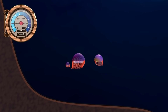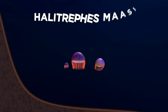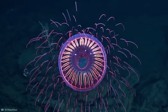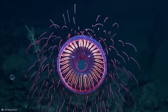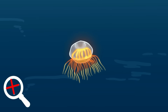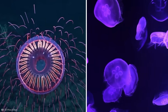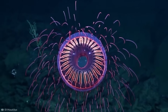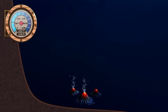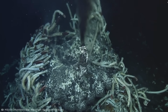Approximately 6,000 feet down, brilliant displays of color still float through the dark. This miraculous creature is the Halitrephes maasi, dubbed the firework jellyfish due to its spectacular bioluminescence. Little is known about this mysterious creature, which stands in stark contrast to jellies found in shallower waters. What we do know is that it's never been seen above 4,000 feet. Still, this enigmatic creature is a cool reminder that even bizarre creatures like jellyfish can become more alien the deeper we go. 7,000 feet below the surface is where we find the majority of the planet's hydrothermal vents, underwater fissures in the earth that spew out natural gases and warm the water around them.